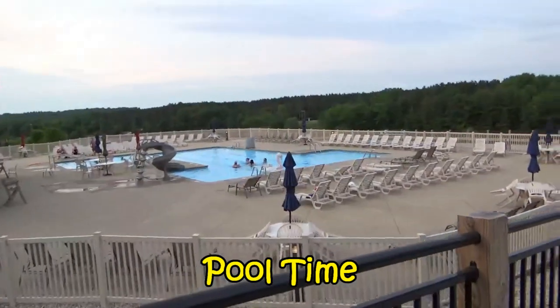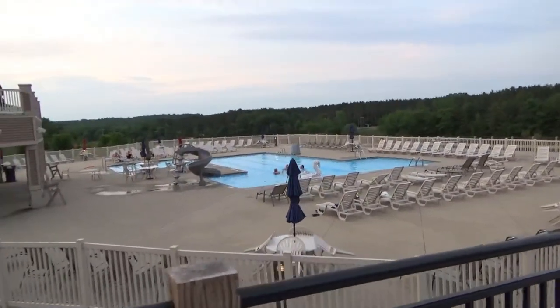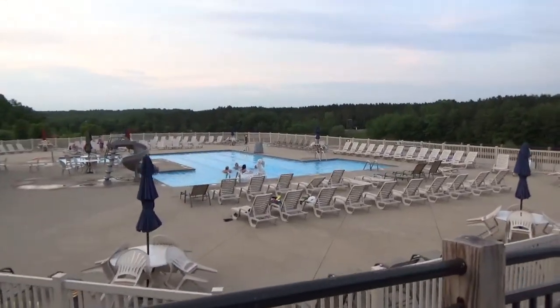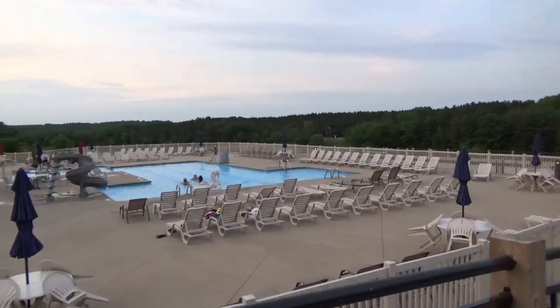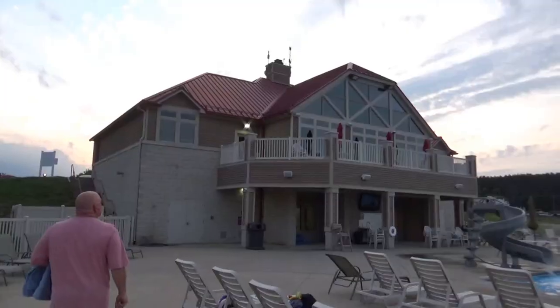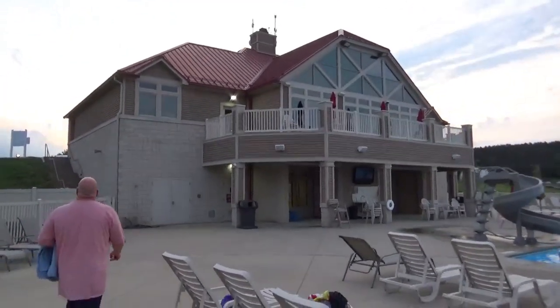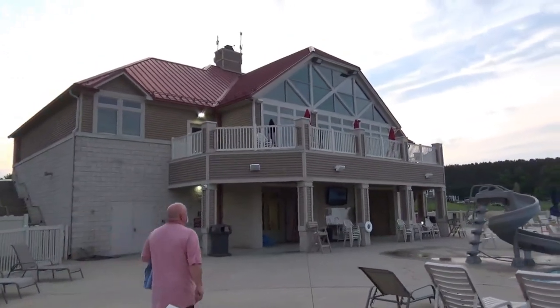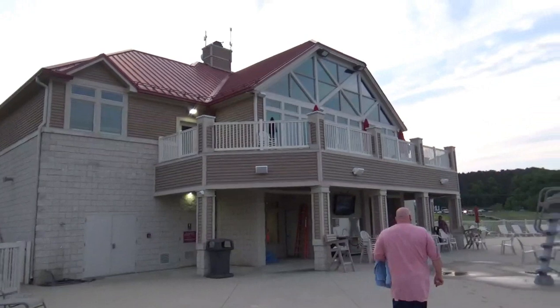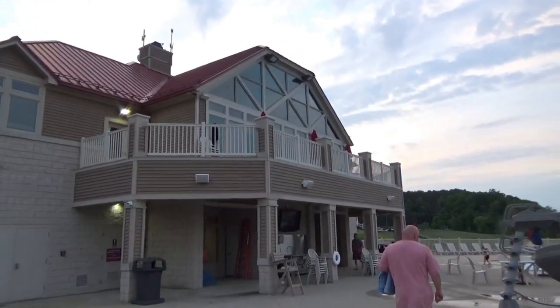To the pool. Haven't been there all week since we've been so busy. And it's about 8:45. It stays light here until like 9:30, 9:45, which is really nice. Upstairs there they have pool table and foosball and air hockey, all those kind of things.